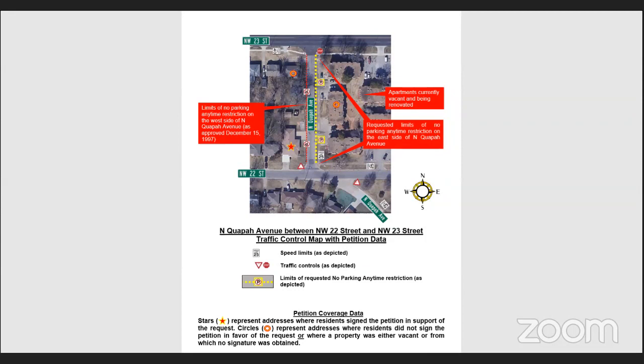But since they're rebuilding them, there's going to be traffic along this Quapaw Street again, and they were allowed to park on their side at one time. Well, since they were working, because we had them shut down. We did a petition back in 1997 in December, and then we allowed them to park on their side because the street is so narrow. It creates a lot of bottlenecking.